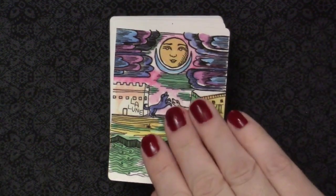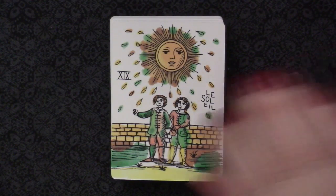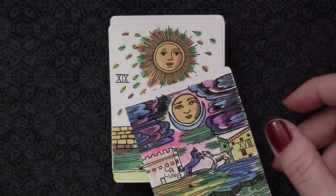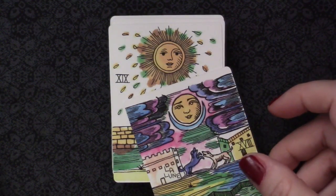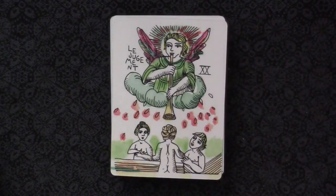That's really beautiful. Sun, very happy that they're not children. We have two people here, successful people getting ready to face their life. I love that. And I have to say, the faces, again, in the moon and the sun, which I'm not a huge fan of, usually are very sweet. I like those. I can definitely live with those.